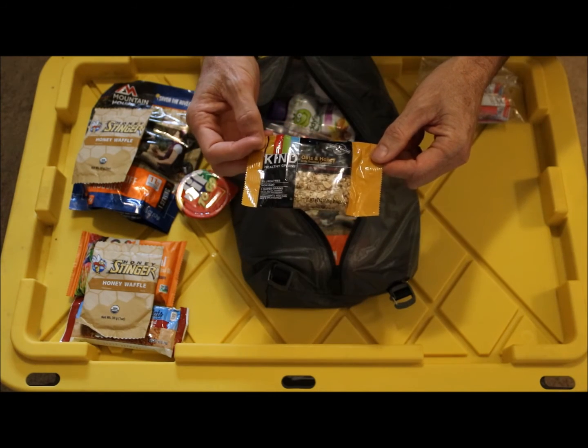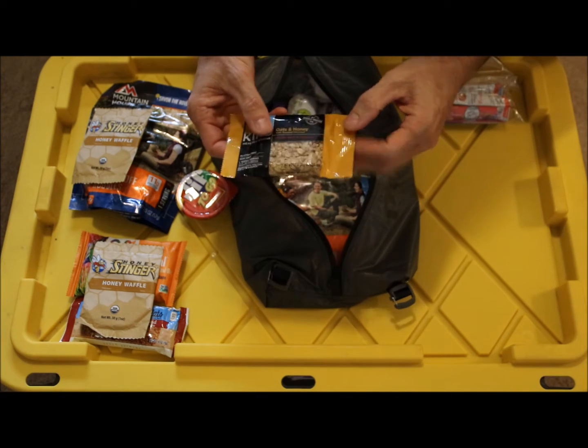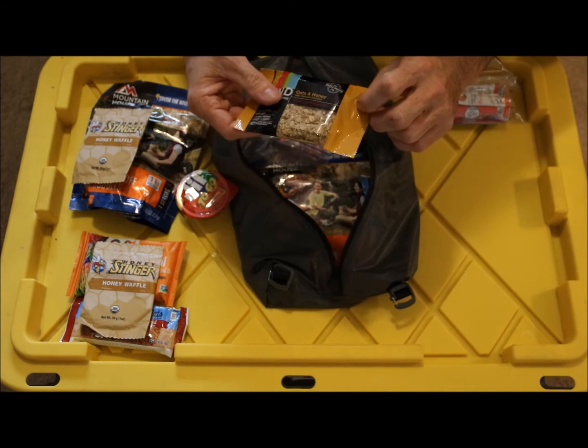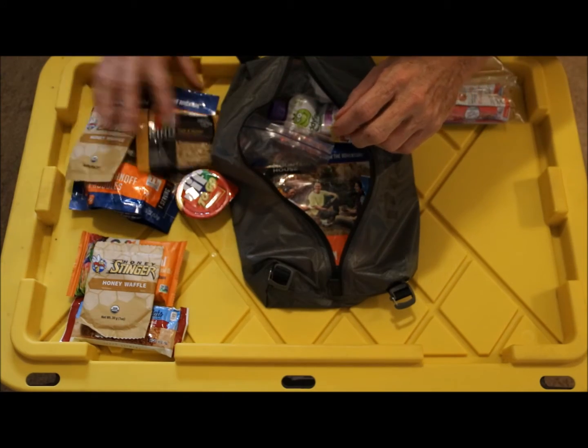So for lunch I have some peanut butter, a Mountain House, a Honey Stinger bar, and I also throw in a granola bar. These are probably the best granola bars I've tried out there. There's a lot of different granola bars. This is made by Kind. It's oats and honey, and I just like the natural texture of it. There's not a lot of preservatives in it. You can pick those up just about anywhere. Walmart carries those as well. So those are my items for lunch.